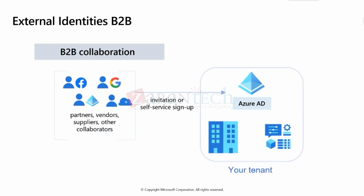And Azure Active Directory provides you B2B collaboration. Your third-party partner, vendor, or supplier can also collaborate on your resources. They can also access your resources using Azure Active Directory B2B. You can invite them.